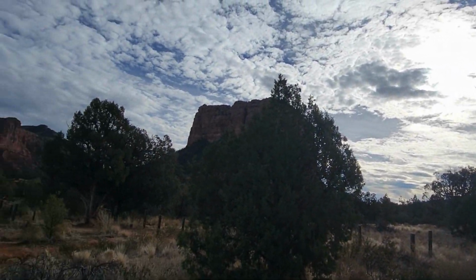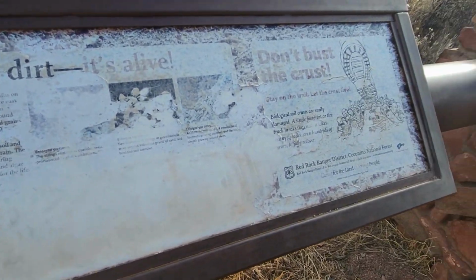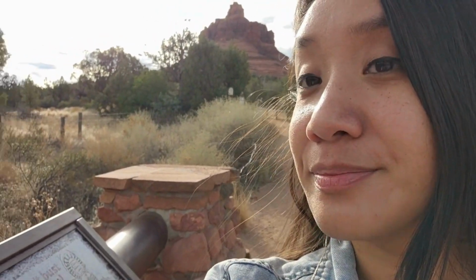This one, I think, is Courthouse Rock or something. That's not just dirt, it's alive. Don't crush the dust. Oh, gorgeous. This is Bell Rock. This is the courthouse. Wow, gorgeous. Look at the view from over here. Oh, the lighting. Oh, gorgeous.